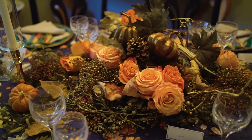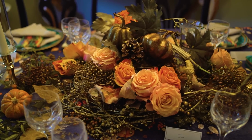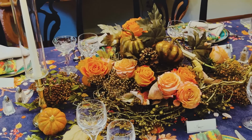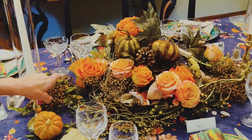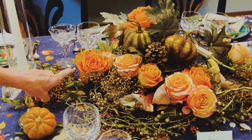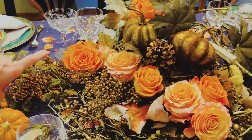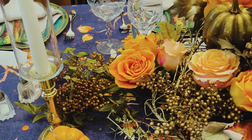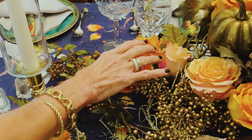Now, as a final touch, because it still wasn't as reminiscent of the garden as I wanted it to be, I bought these gorgeous cabbage roses at Trader Joe's. They were $8.99 a bunch. Now, here's a little tip, Stuart, that may surprise you.